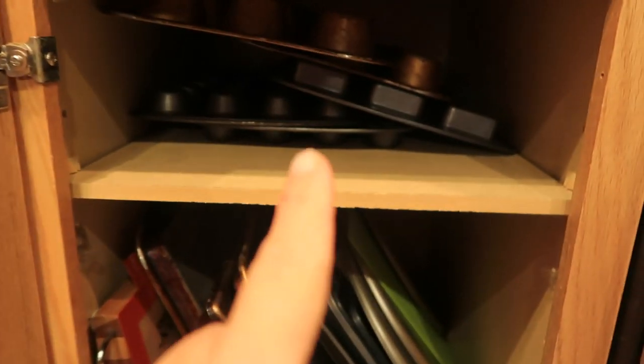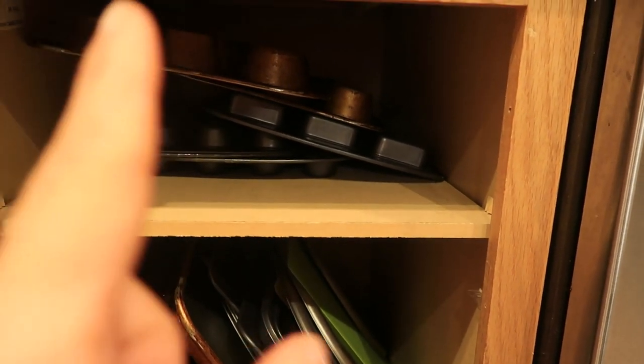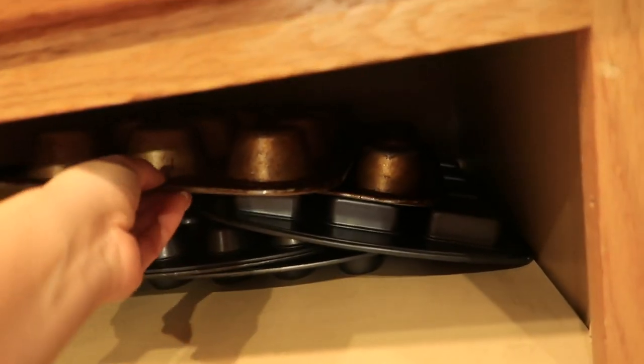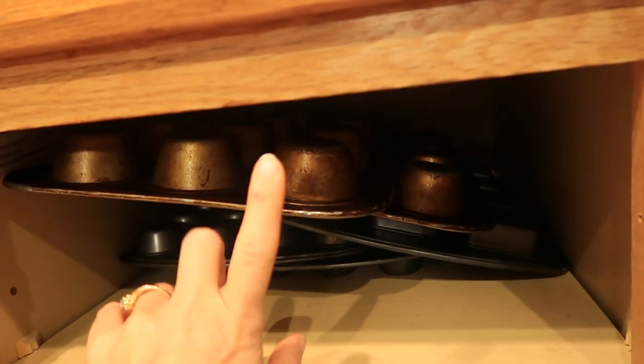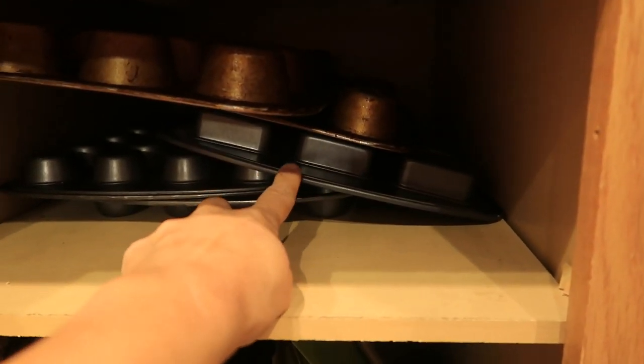Okay, this is my pan cupboard that's just kind of a mess, but it works. I put all my muffin tins up there. I like the small and the big. Do you need the small? No, but I use my big ones all the time. You can see how much I've used them over the years. We've used them for a lifetime, so I like those. I have the square ones here that someone gave me. I like those, so I keep them. The mini ones I like too, but I don't have to have them.